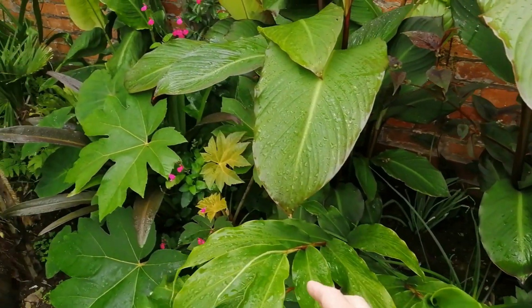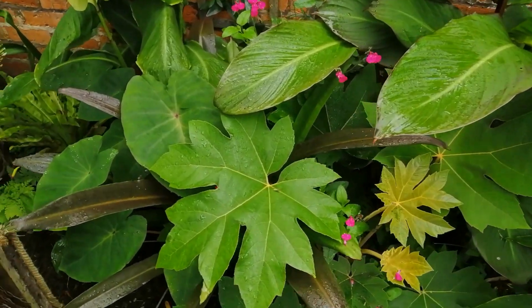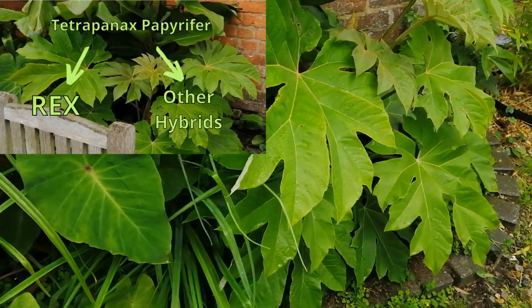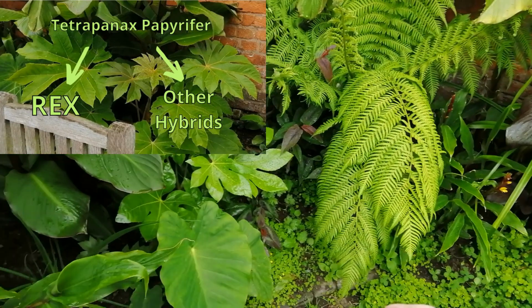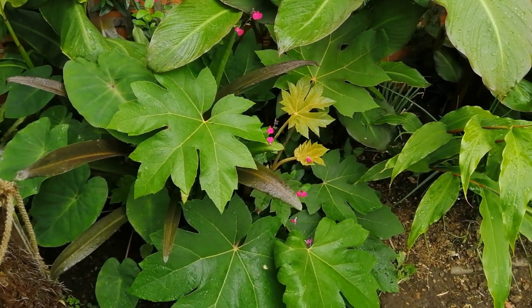Now let's turn our attention to this second Tetrapanax. This is definitely Rex. Let's just look at the leaf shape on that. And you can see it's got a slightly different leaf shape to this one. So I wonder if they're a slightly different genus. It is self-contained anyway in this border, but I have heard of these Tetrapanax going under tarmac and pushing up through tarmac, which is a bit of a worry.